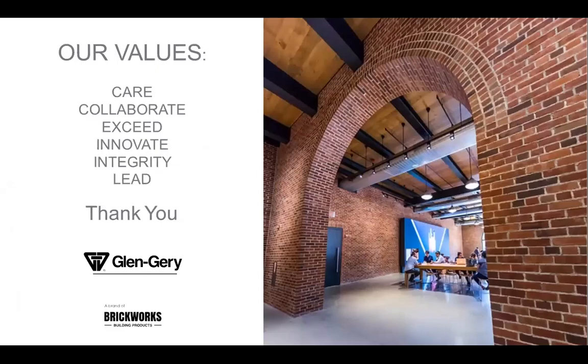And last but not least, our values: care, collaborate, exceed, innovate, integrity, and lead. We hope that we do all of those, and we strive really hard to do them. And again, Glen-Gery wants to be a partner with you in everything that you do with masonry. We believe in it, we live it, and we want to earn it.